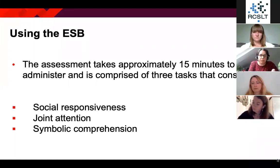So thinking about using the ESB, it's an assessment that takes about 15 minutes to complete, and there are 3 subtests that consider social responsiveness, joint attention, and symbolic comprehension.